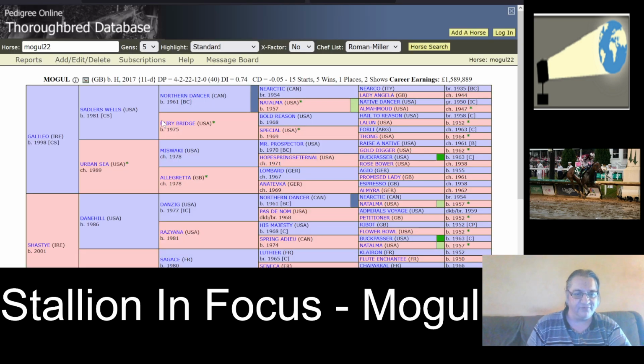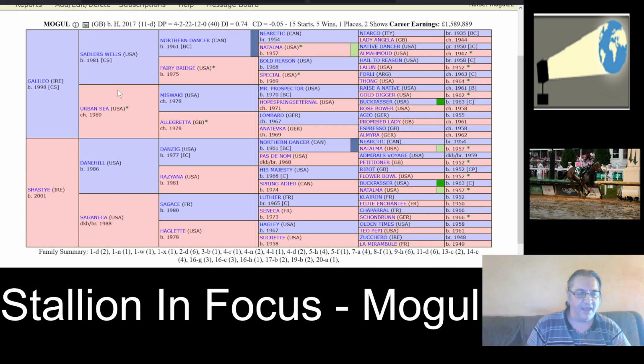Why not? Rude not to. Mogul foaled in 2017, family 11D. From a dam line perspective, is the number that we're interested in. People will see there one winner of 1,589,889 UK pounds. Sired by legendary stallion Galileo.